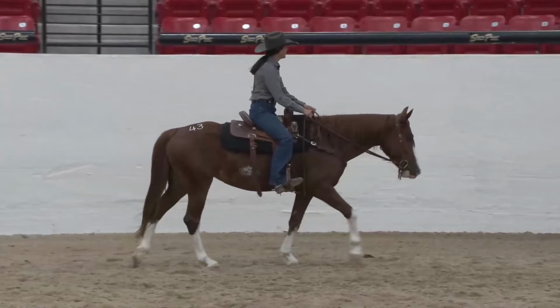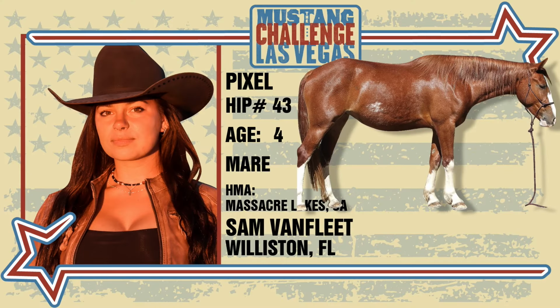It was very, very tight and tied together. There were so many ties. I think if all of the ties were counted as equal points, I probably would have been 12th or 13th or something. But yeah, I was happy with her level head. I couldn't have asked for a better, calm, focused horse. And Pixel did a great job this morning. Yeah, Pixel's had a great day today.